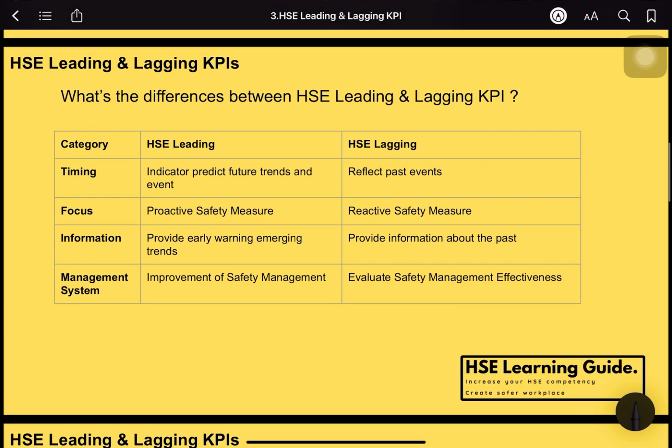So what are actually the differences between HSE leading and lagging KPIs? I put it into four categories. In terms of timing, HSE leading indicates and predicts future trends and events. However, HSE lagging reflects past events or past incidents. In terms of focus, HSE leading focuses on proactive safety measures. However, lagging KPI is more towards reactive safety measures.